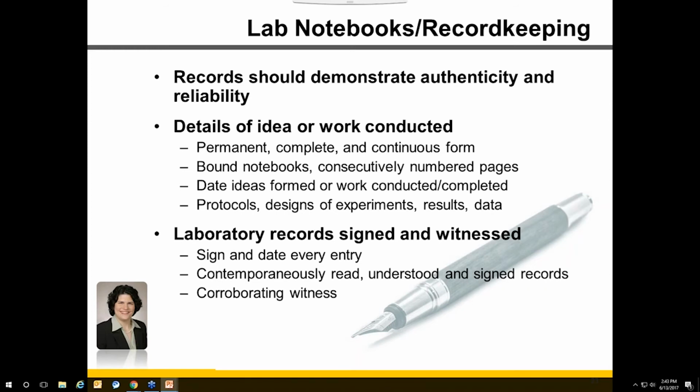Also, date the ideas, date when the ideas were formed and the work conducted and completed, and include protocols, designs of the experiments, results, data. And because it's corroboration, you really want the laboratory notebooks to be signed and witnessed.